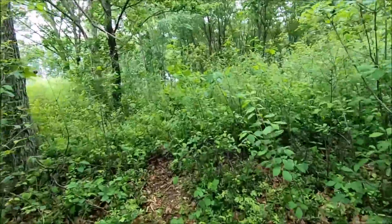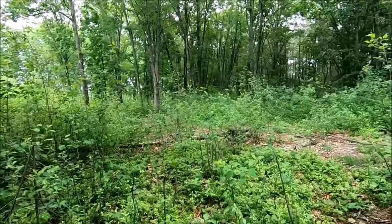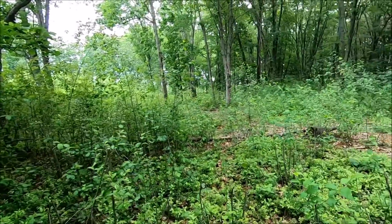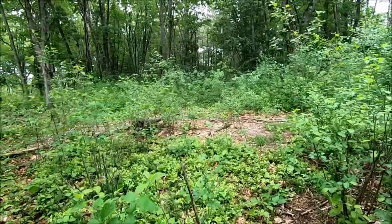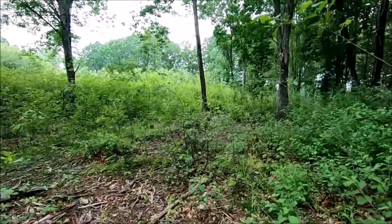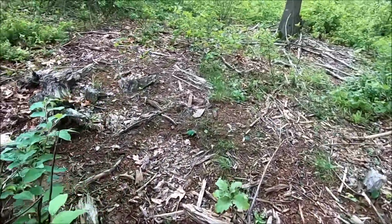Now, I'm gonna be a little bit quiet here because we're getting near where I got the coyote pup just over there, which is where we're going right now, on video, and Jim heard the coyote pups howling over in the pines. So let's just walk about our business. This is the scene of my turkey dusting holes.